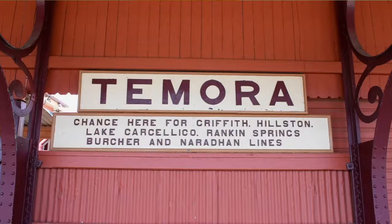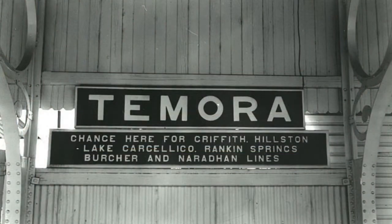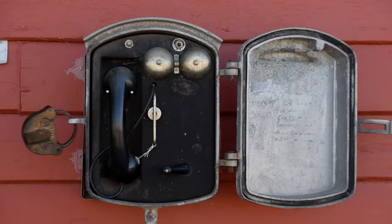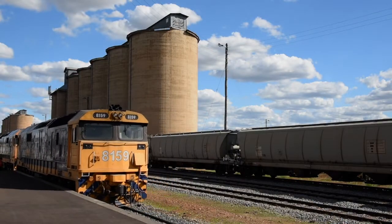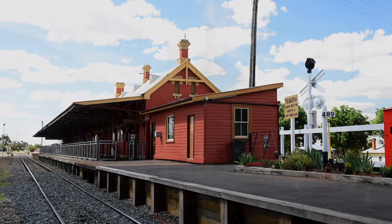So the benefits that I see of the project is that it provides both locals and visitors the opportunity to get a deeper understanding of what the railway precinct is all about. It's not just about a train station. It's about the way the whole precinct worked together to support agriculture, but also support the town when it was first beginning.